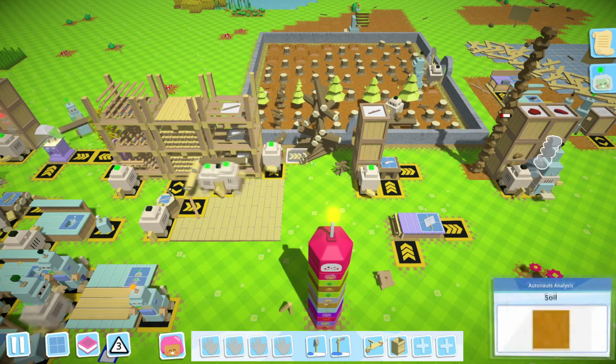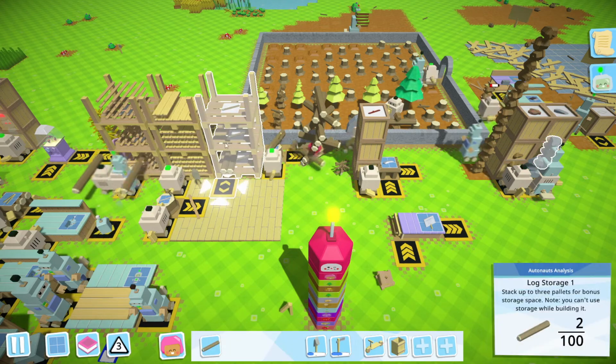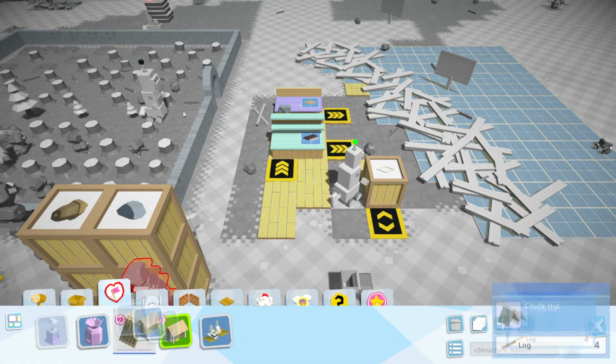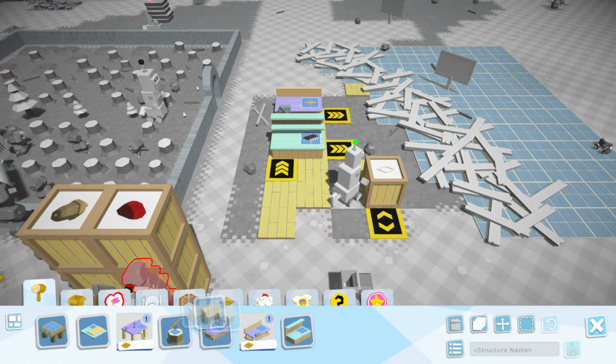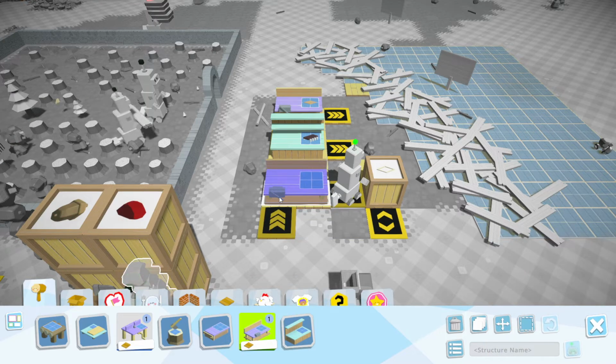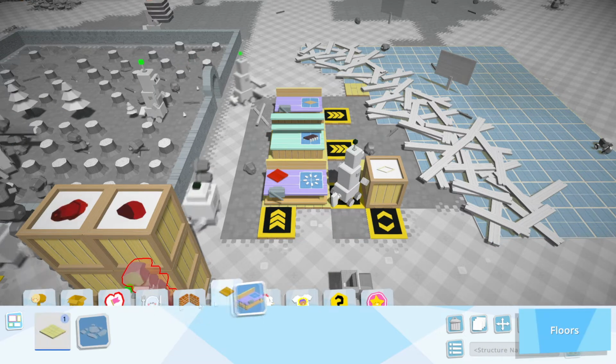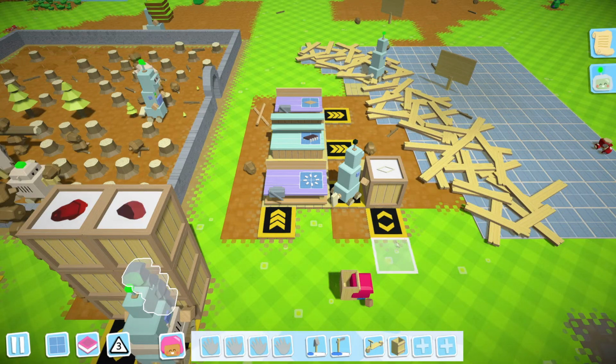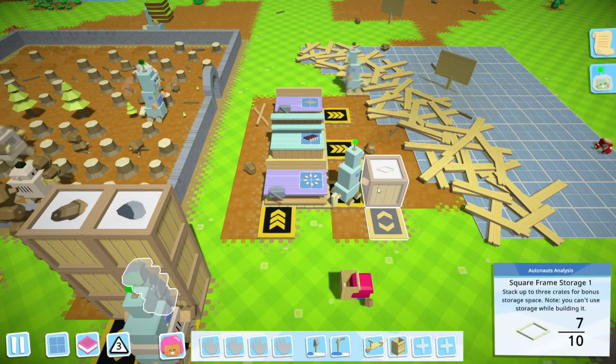Just chuck it in there. Goodness gracious. Sometimes it's like the clicks are just so slow. I think I accidentally ate one of my stations. I did. Oops. Luckily, I have one flooring. Go right there. Make it happy. And you can keep doing your job.